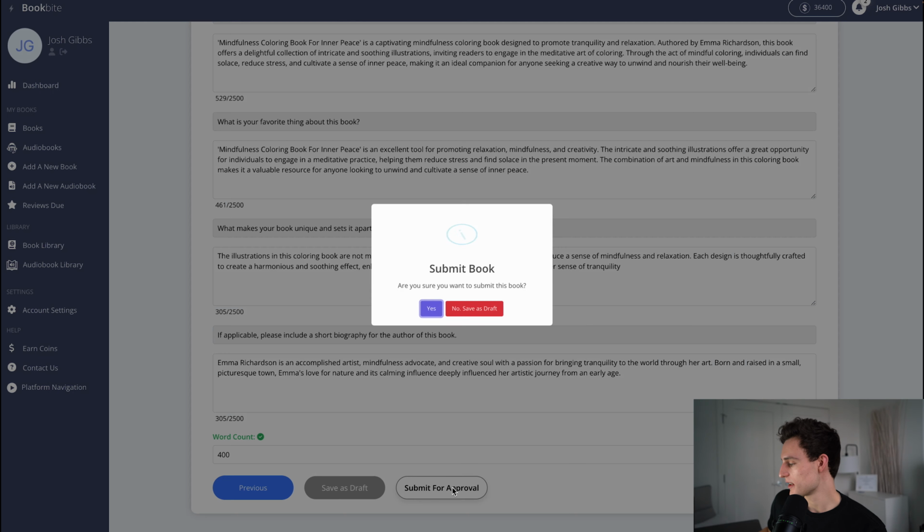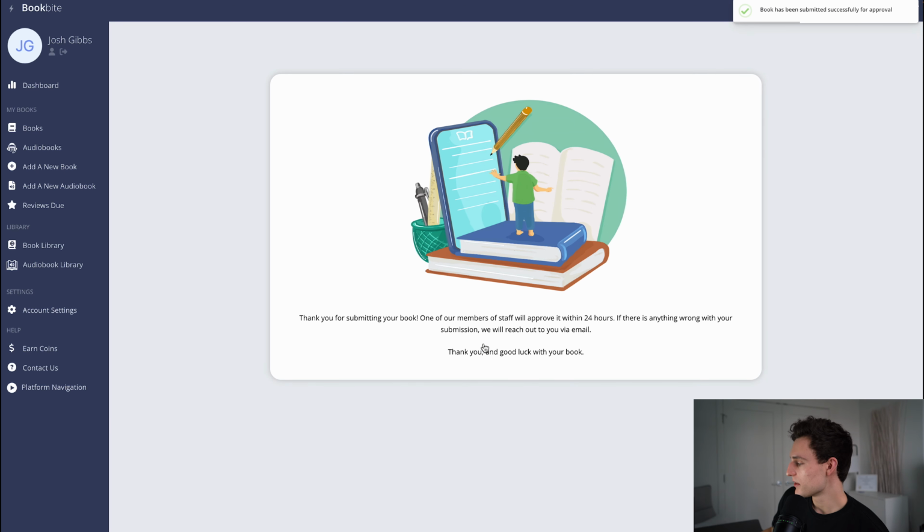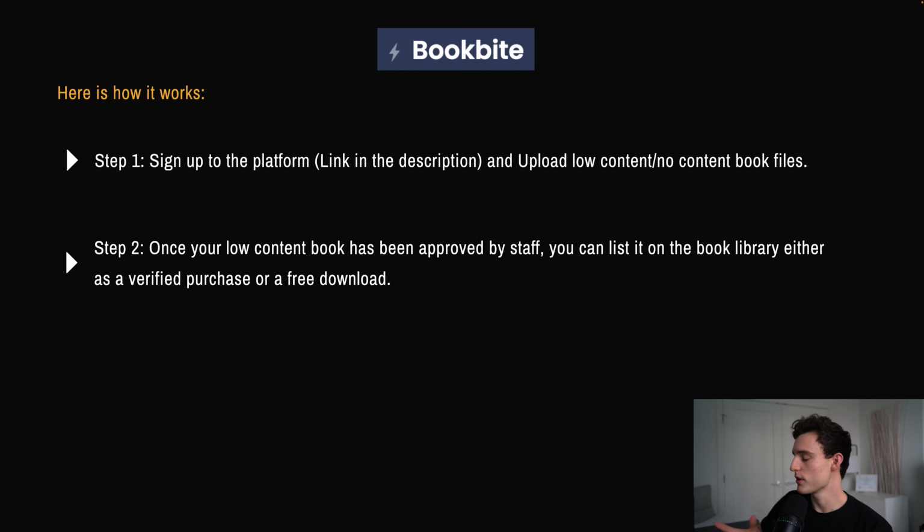Okay, and then once that is done, you can go down to the bottom here and click submit for approval. And BookBite is going to review your book, and it's going to take maximum 24 hours for it to be approved or disapproved. And if it's disapproved, they'll give you a reason, and you got to go fix that. But most of the time, if you do all the steps that we just talked about, your book should get approved.